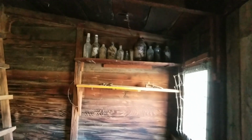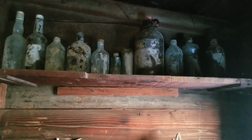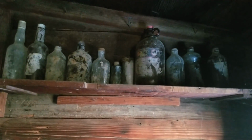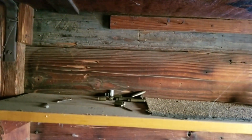And then over here we have a really cool collection of old bottles I guess they found around the area and just lined them up neatly there for display. That's cool. And little bullets. And then it looks like it's part of an old bed spring, or what do you call it? I don't know, the thing on a bed that holds the mattress up. But they're using it as a sort of screen. Would only keep the very biggest of bugs out.